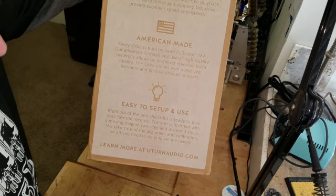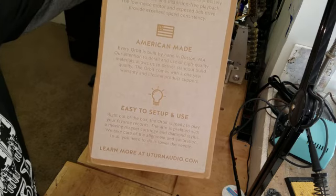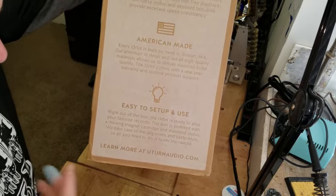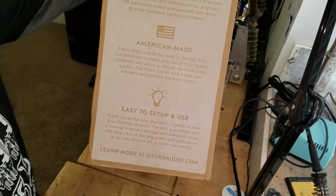The arm is pre-fitted with a moving magnet cartridge. Okay, mine is with that Ortofon cartridge. Some of them came with an Audio-Technica cartridge, which are really cool too. But I'm real stoked about this Ortofon because I like them.